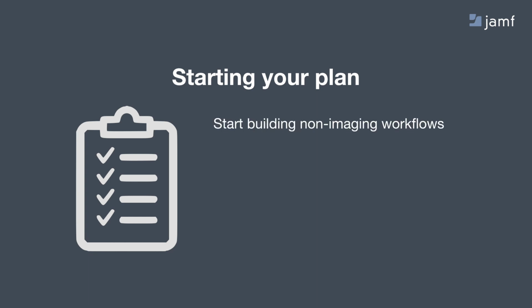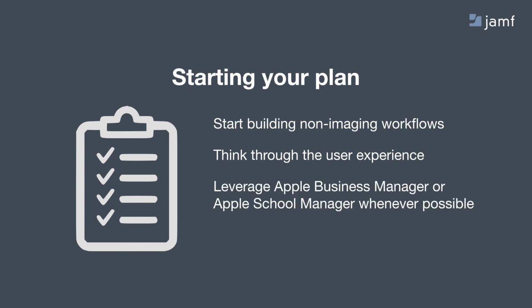So in starting your plan, begin building out some non-imaging workflows. Think about how you'd like your end user experience to be. Use Apple's programs to automate device setup and re-provisioning as much as possible. And think about the time it takes, both active time, where a person is interacting with a device to get it to do what we need it to do, and passive time, the device just doing its thing, installing software or updating or downloading or whatever it may be doing.